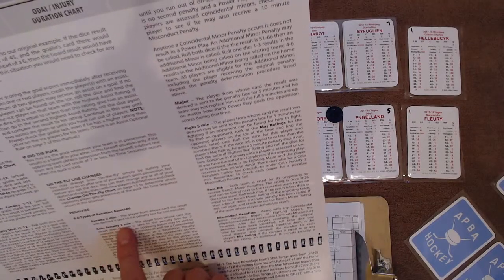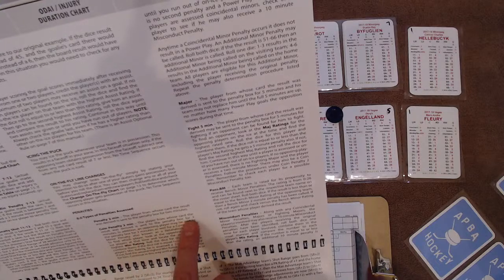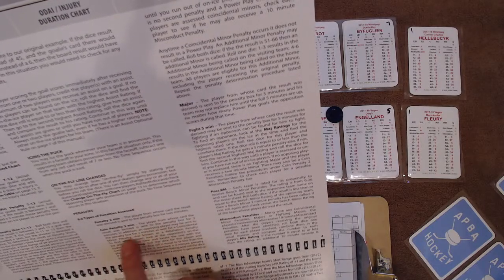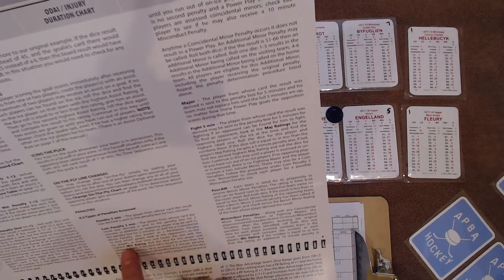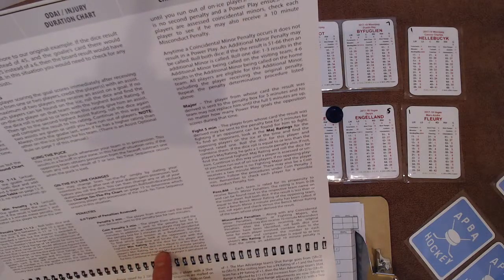All right, so coincidental penalty, 2 minutes. A player from whose card the result is derived is sent to the penalty box for 2 minutes. In addition, an opposing player may be sent as well. Look at the opponents on ice and locate the one with the highest minimum rating. Roll dice, and so on.